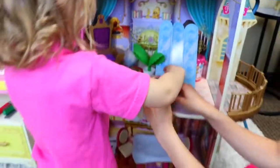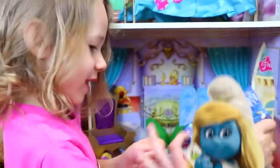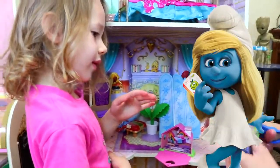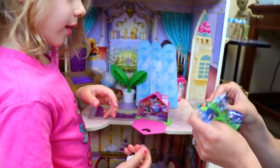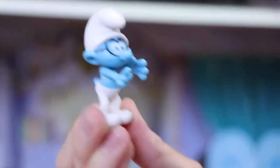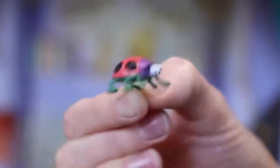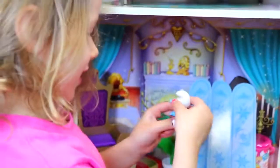Yeah, so let's open it up. Oh, this is tough to open. Do you know what this is? Yes, my favorite. Your favorite Smurf. Okay, let's see. Hopefully you get a little girl Smurf for you. We will see. Oh, Brainy Smurf. He's the smart one. Ooh, and he comes with a bug. Little ladybug. That's cool. He can twist. Yeah, he can twist. That's cool.